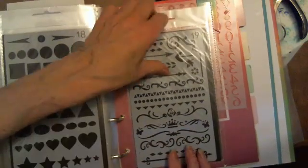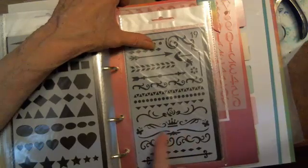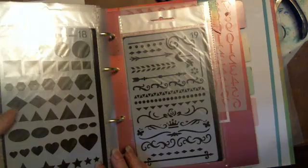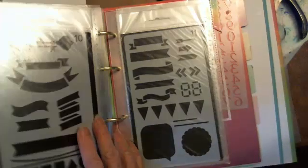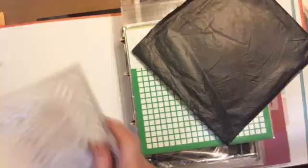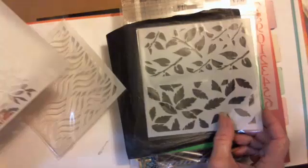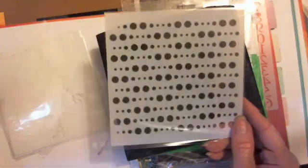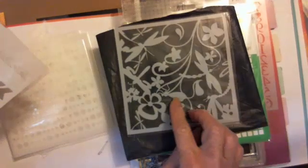Okay, this has nice flourishes and a crown. That's a bonus. But they're pretty small, really. And in this last batch, those are the stencils from Kaisercraft, which I haven't used yet. Let me see what was in these. That one won't work. Roses, tree. Here's another circle one. I could use that circle one. I love this one.